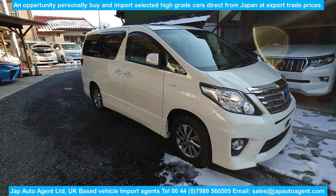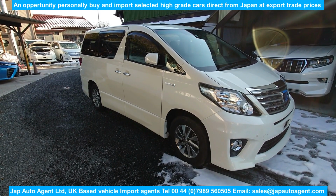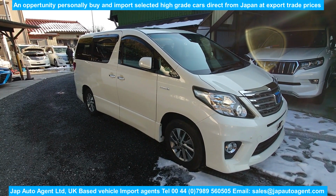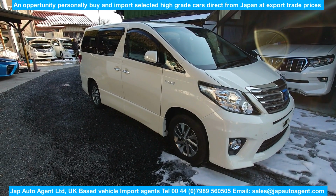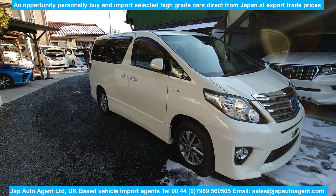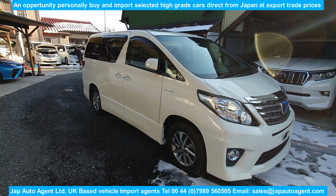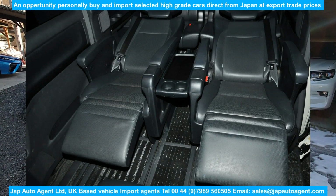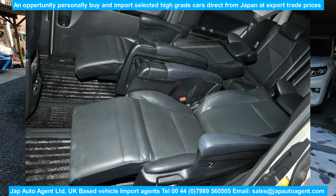So it comes with full black leather and sunroofs and all the usual things you'd find in a GL Alphard, top of the range. The nice thing with this is black leather was an option. Some of them have the beige leather, but this one is the black leather, which is very nice. And of course, being hybrid, it is four-wheel drive.